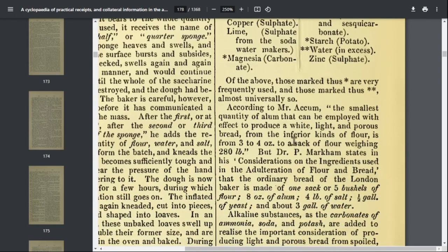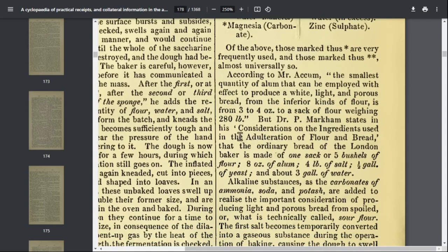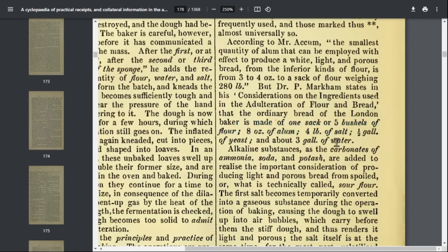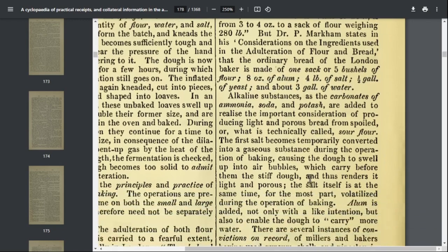So according to Mr. Accum, the smallest quantity of alum that can be employed with effect to produce a white, light and porous bread from the inferior kinds of flour is from 3 to 4 ounces to a sack of flour weighing 280 pounds. And Dr. Markham states in his considerations of the ingredients used in the adulteration of flour and bread that the ordinary bread of the London baker is made of 1 sack of 5 bushels of flour, 8 ounces of alum, 4 pounds of salt, a gallon of yeast, and 3 gallons of water.